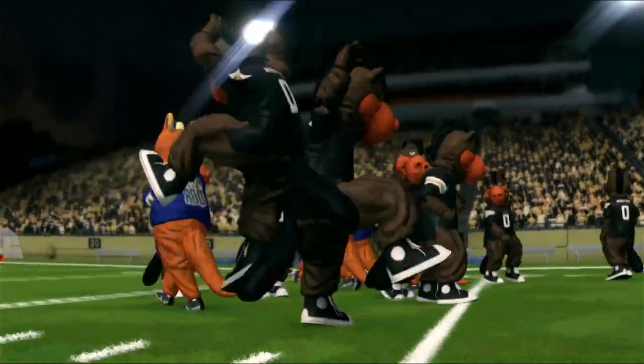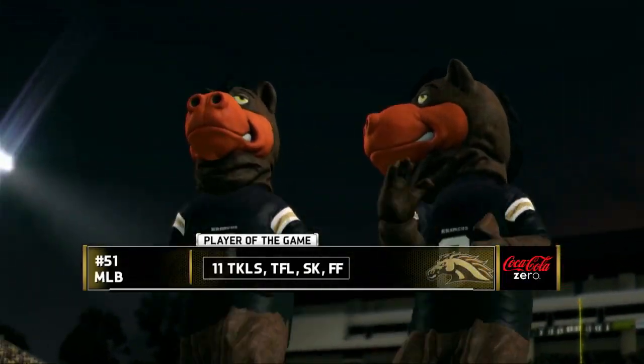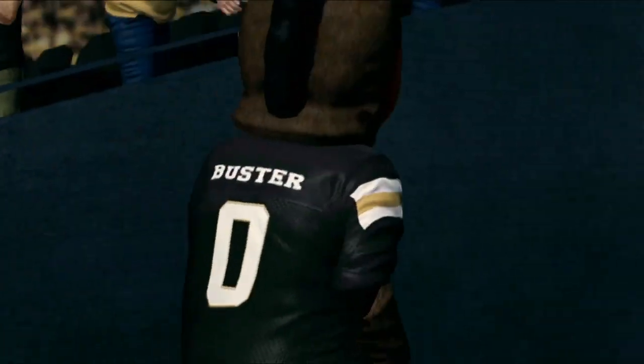The ball game's over. The Broncos come out on top, 24-17.